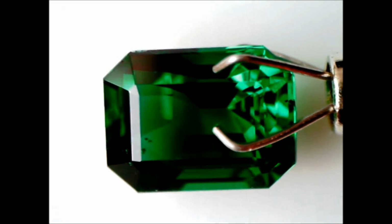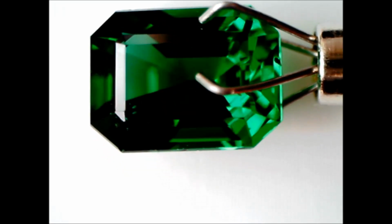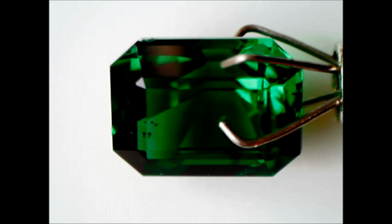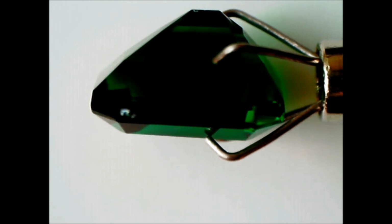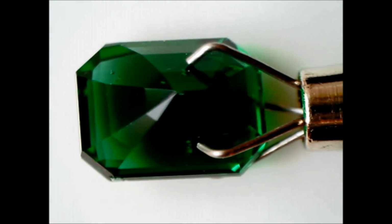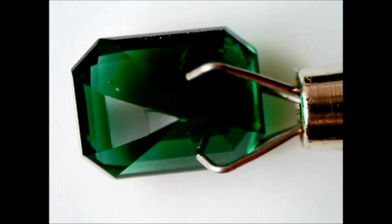The second video is the GIA certified 2.87 carat no oil Zambian emerald. As you can see, this emerald is so clean that you can look right through the stone, and the only visible inclusion is on the bottom left corner, which are natural crystal inclusions. When you turn this emerald to the side, you will see some natural indents, again located only on the surface of the stone. The inclusion doesn't go inside the stone. Overall, this emerald is very clean, which is a very rare characteristic in natural emeralds.